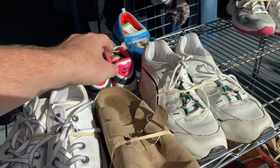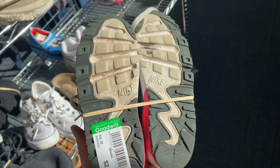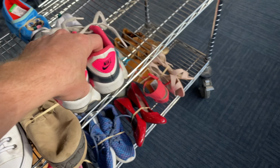There was, however, one shoe that I found that was kind of cool, and that was this pair of Air Max 90s in a toddler size. Now, it was priced at $2.50, which wasn't bad, but honestly, I didn't think it was worth the time that it would take to list it, so I decided to leave it.